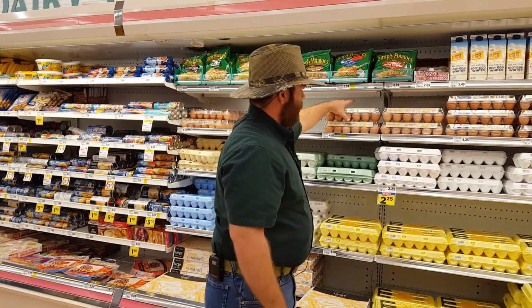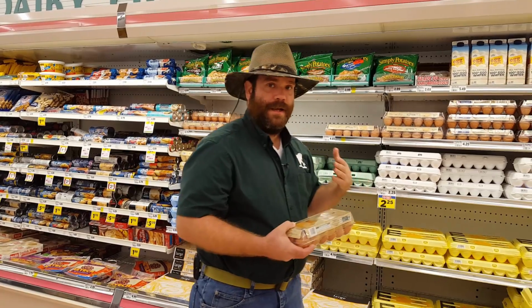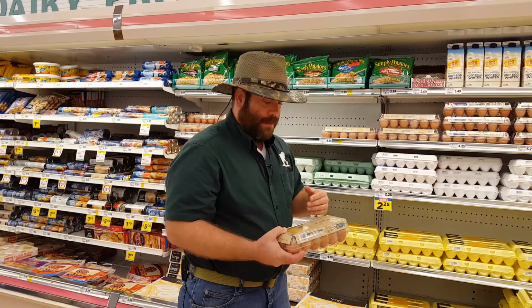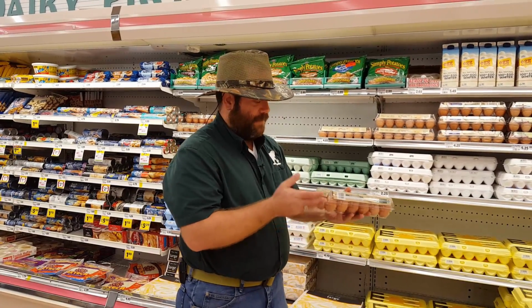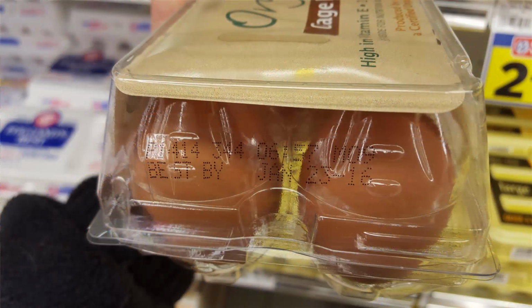If you're out shopping for eggs, even though you want to have chickens at the house, you're probably looking for things that interest you. You're looking for words like cage-free and organic. But one shocking thing that we found, if you look at the code on the side of this container, you're looking for two possibilities, either a date or a Julian code. On this container, we happen to have both.